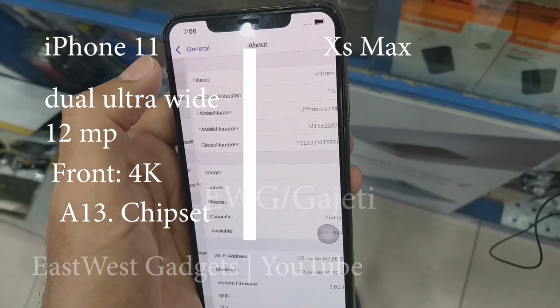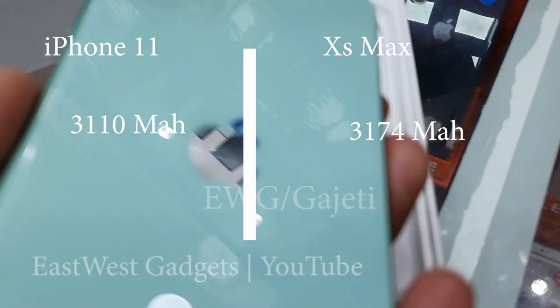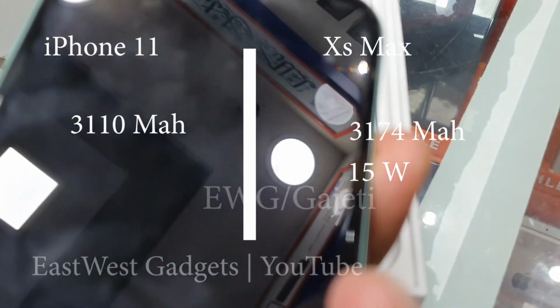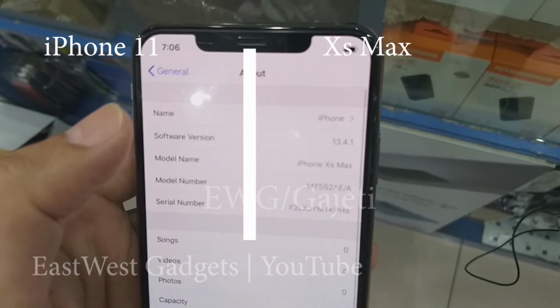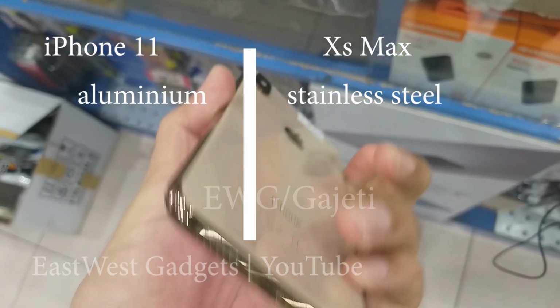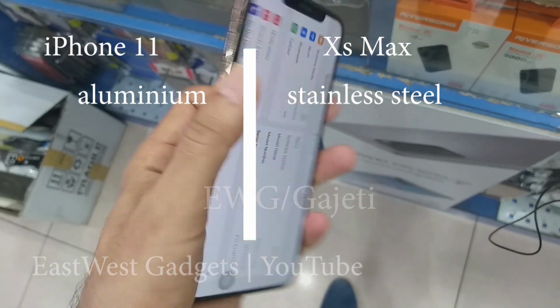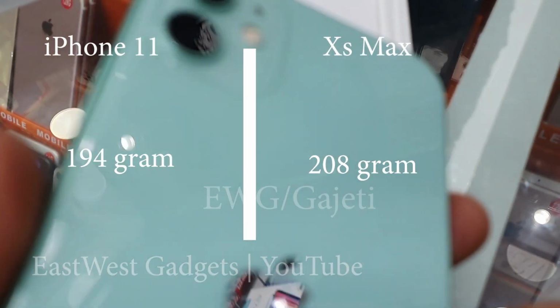And iPhone 11 battery is 3110 mAh, 18 watt, and XS Max battery is 3174 mAh and 15 watt. Again, the advertised claim is that it can charge up to 50% in 30 minutes. iPhone 11 is just 194 gram, while XS Max is 208 gram.